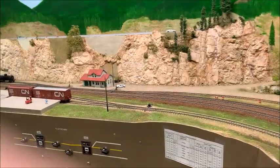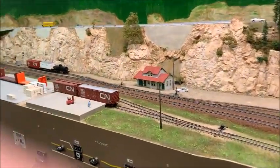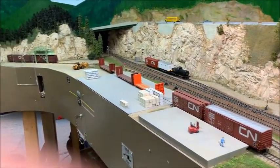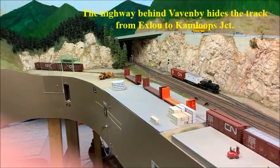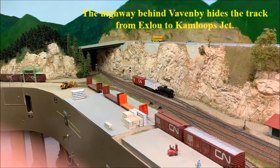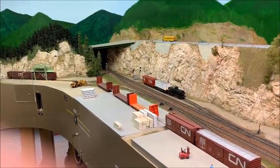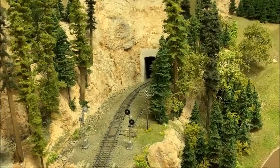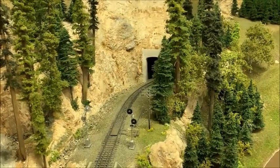There's the Vavenbee station, and you can see the lumber loading area as well as the chip loading area of the lumber mill. And across on the other side of the main track is the old platform spur, and that's at the west end. You've seen many shots of this area before.